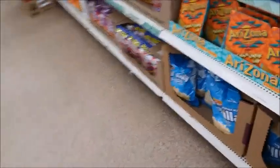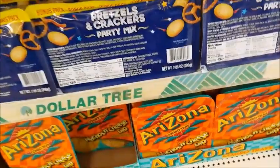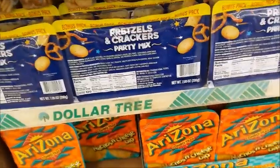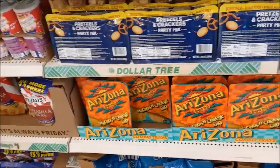I got some of these nachos cheese dip. The chips weren't bad. They're really tiny though, but the dip didn't taste good. I didn't like it. I took like a couple bites and threw it away. It just wasn't good.